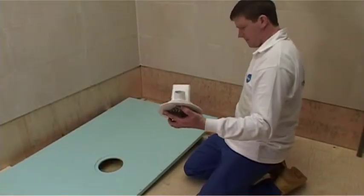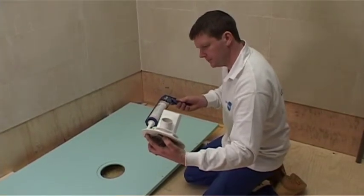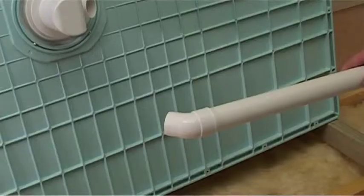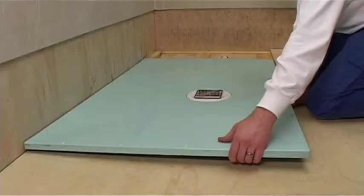For all Level Best waists, like this 75 mm trap, assemble the waist to the Tough Form, applying sealant to the flange, followed by fitting 4 countersunk head screws and connecting the waist pipe. Finally, check all joints are waterproof.